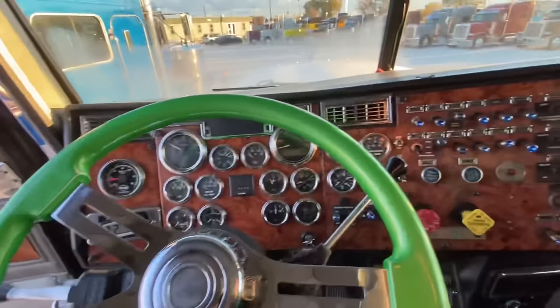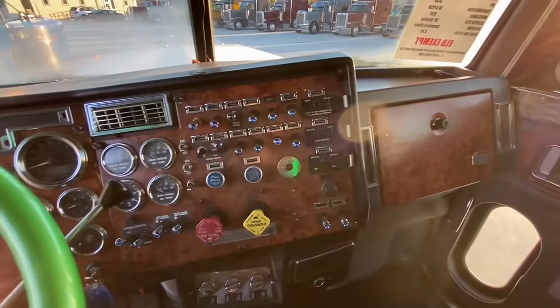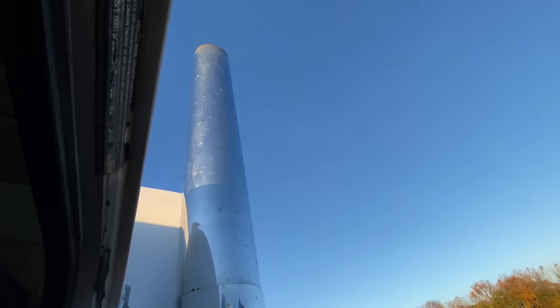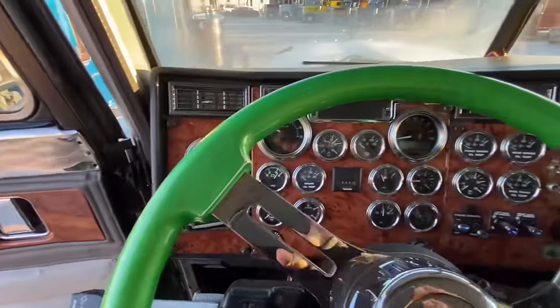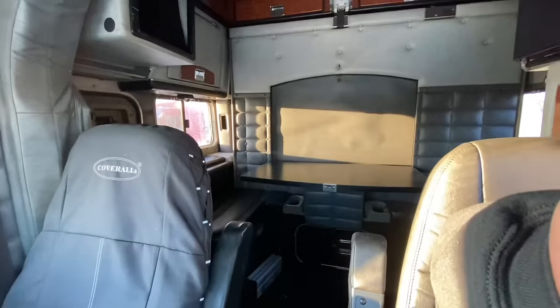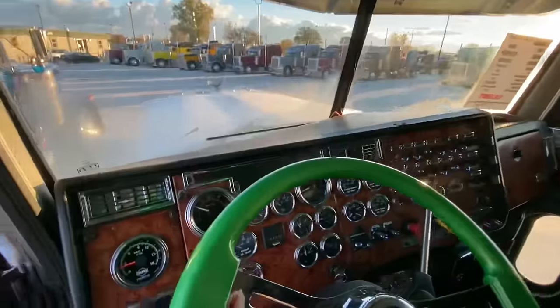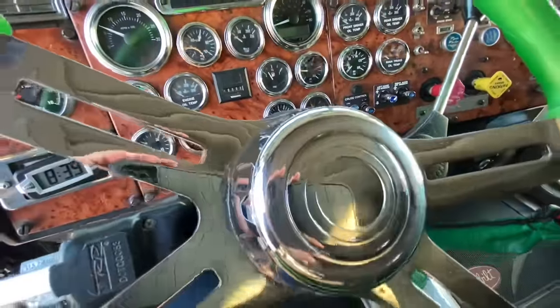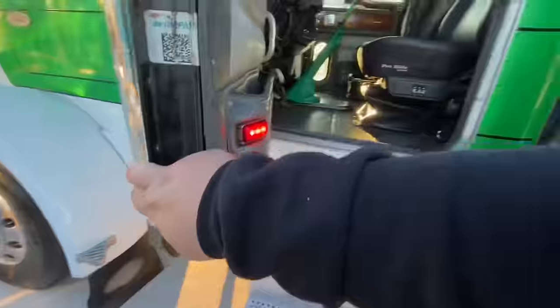A nice truck, very nice truck. Oh man, E-Cat. Sleeper is really amazing. Yep, not bad. This will shut her off. Like I said, if it is somebody else's truck, they won't want us messing in it. Really, I love that green, man. That's a gorgeous green.